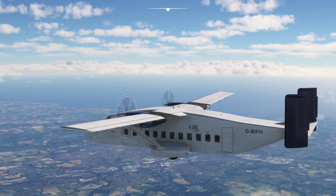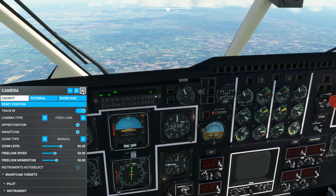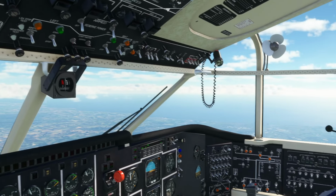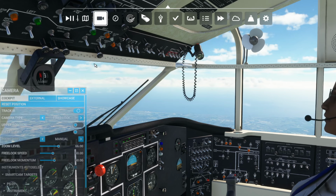Got a little bit of, it's not bumpy, but just slight pitching up and down, which I think is the autopilot more than anything. It's absolutely fine with me. Just enough to make you on the back motion sick.